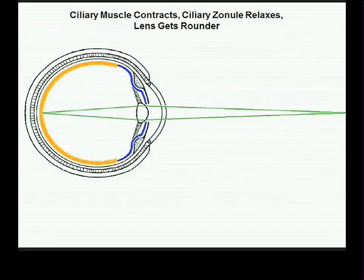Contracts the ciliary muscle, releasing tension on these ligaments, the suspensory ligament of the lens, often called the ciliary zonule. The lens gets rounder. You saw that in the picture, the movie. And the light rays are bent more, and they now focus on the fovea. And this is how eyes are supposed to work.